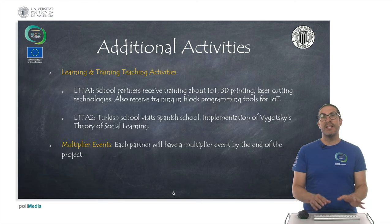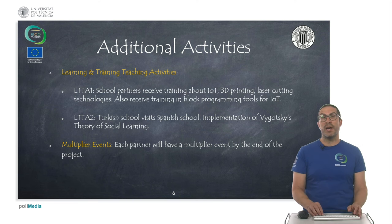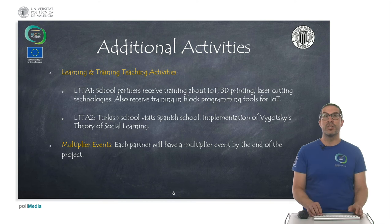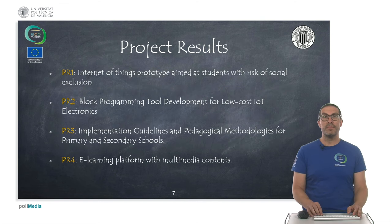And the second mobility was about the students themselves, implementing the Lev Vygotsky theory of social learning, in which the students from the Turkish school visit the students at the Spanish school. So the older students teach the younger ones in Spain. And also along the project, we have implemented different kinds of multiplier events in which each partner disseminates the results of the project.